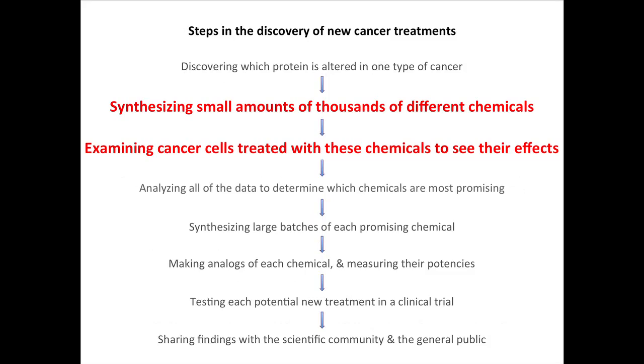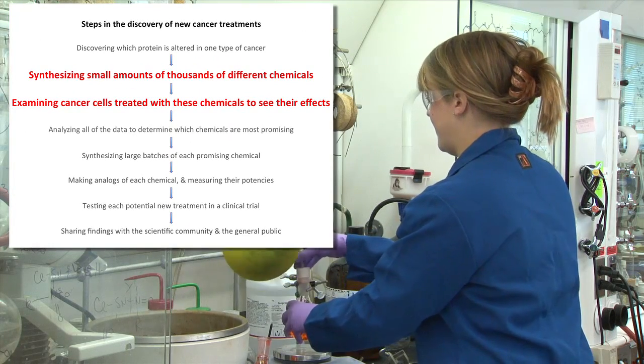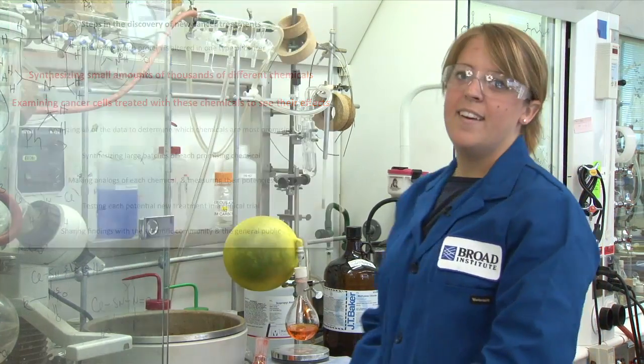This starts with a chemical screen, a process in which 300,000 chemicals are all tested to see which one kills cancer cells. Hi, I'm Jen. I'm a chemist at the Broad, and I make the chemicals that are used to target cells and proteins. And this is what is called chemical screening. Biologists use this information and tell us what is interesting of the chemicals that we've made.